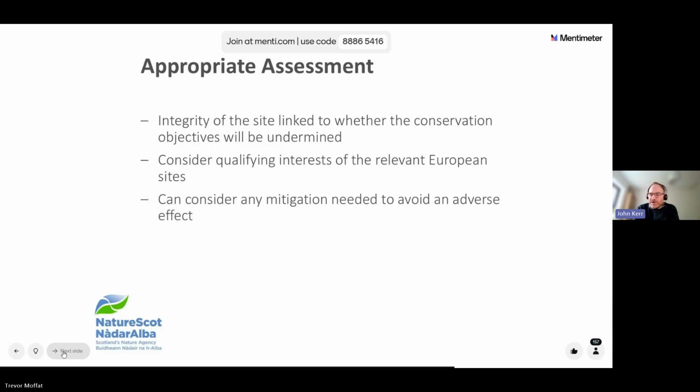And obviously, if there are similar features, you can brigade them together. So, for example, if you're looking at an SPA with lots of different wading birds, and they've all got similar ecological requirements, then you can brigade them all together. But it's whatever makes sense for that particular appraisal. At this stage, you can consider mitigation that is needed to avoid an adverse effect on site integrity. Next slide, please, Trevor.